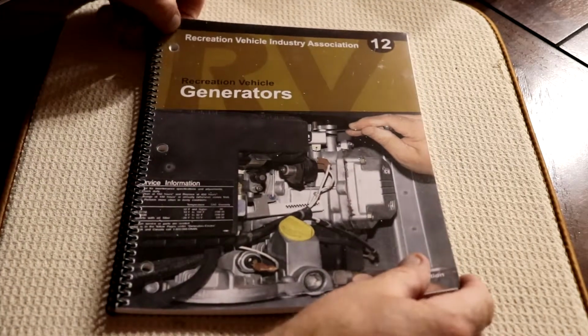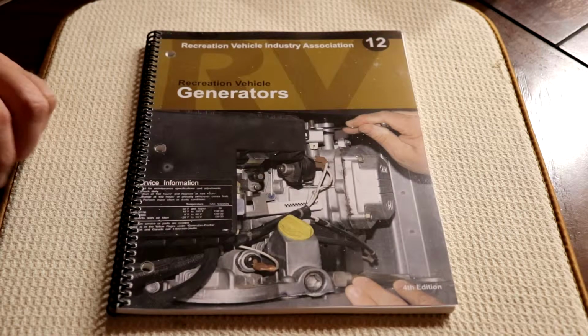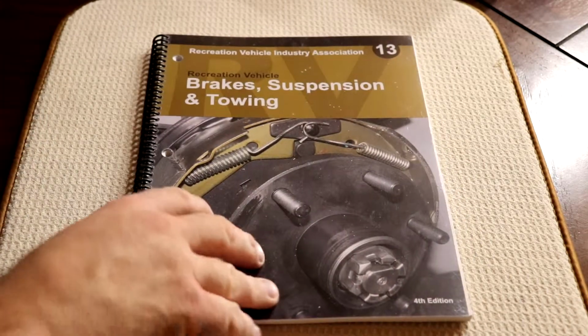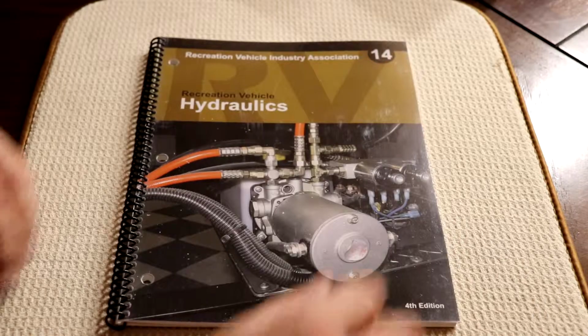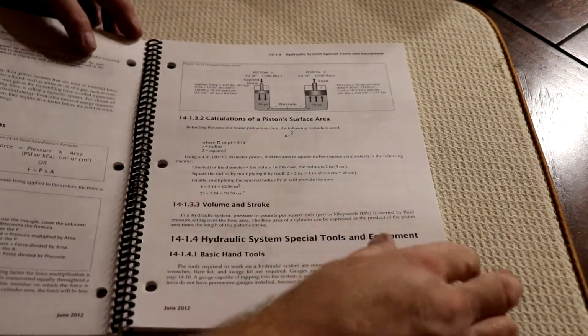Another good sized one is generators. Not everybody has a generator, but it's going to be nice to be able to take care of the one that I'm getting. Number 13, brakes, suspension, and towing. And the last one, hydraulics. The books are pretty laid out nice and show you all the diagrams, show you what you need to do.